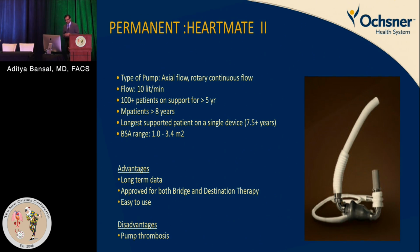The advantages are we have long-term data. We have extremely long-term data. We have learned a lot from this device, and the changes that we are trying to bring about in the newer devices have come significantly from HEARTMATE 2. Easy to use. It gives some information on the display panel that nobody knows what to do about. It's a calculated flow. You can have a clamp on the outflow graft and still it will spit out a number. So there are disadvantages of those.